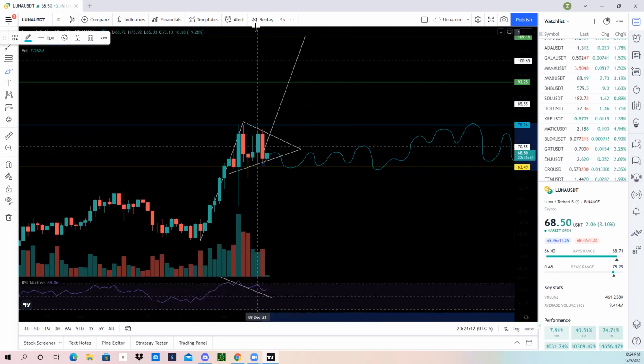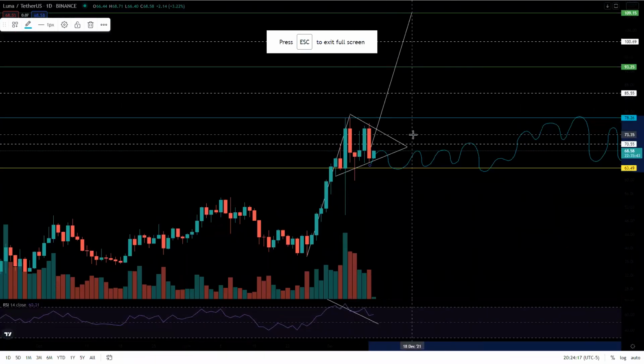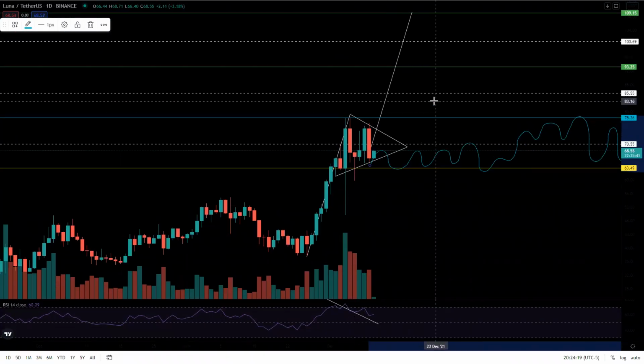So if you are bullish on Luna, keep an eye on it, all right? And the level that you want to make sure we stay above is going to be 63.49. All right, if we can stay above there, we are bullish, all right? And confirmation of a new bullish cycle, all right?